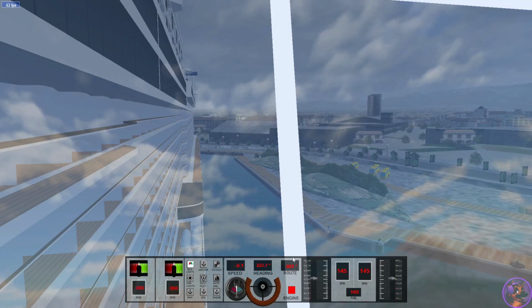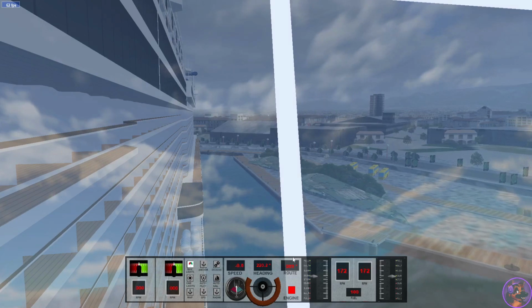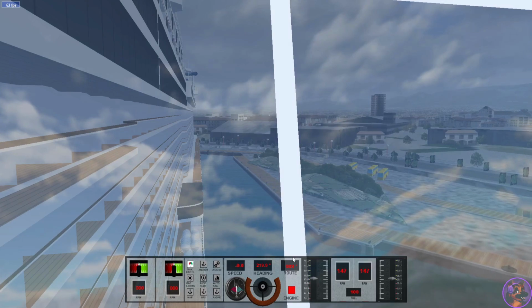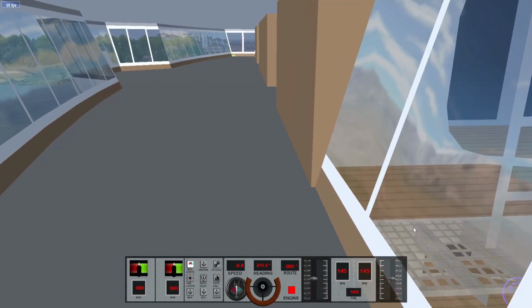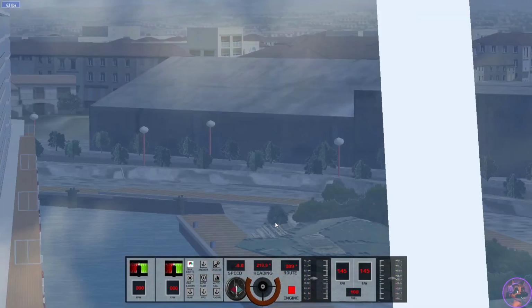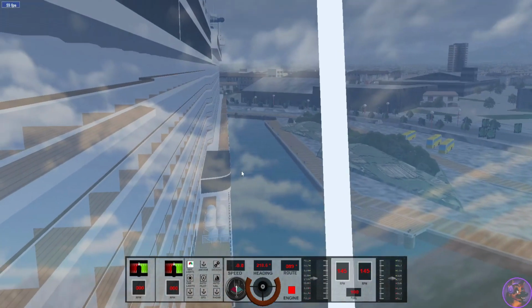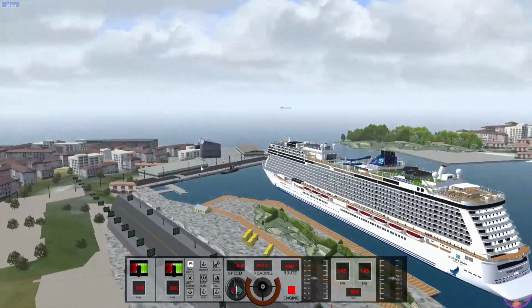Looking good, looking grand. I'm actually going to stop the thrusters right there as we continue to push ourselves over. Make sure that we stay at 0. Looking good. All the officers are doing a great job this morning. Does look like the aft kind of stopped moving, so we're going to have to keep an eye on that.